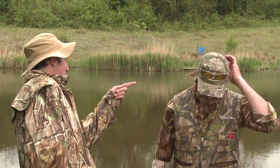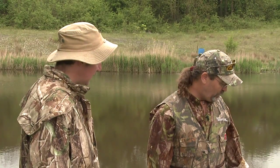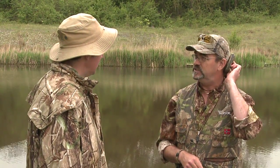Because there's so much kit here, isn't there? You've got a radio on the back of your head. What does that do? Well, this is a receiver for the electronic bite alarms, or buzzers as they call them. And what happens is as the line travels over a wheel or over a vibration detector, it transmits a signal to this receiver.